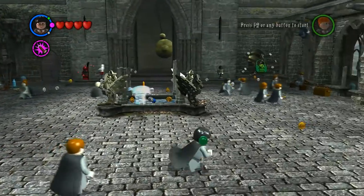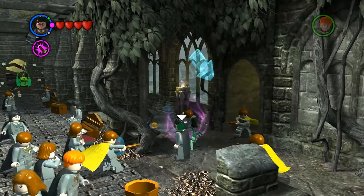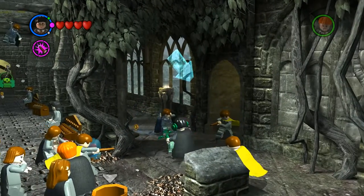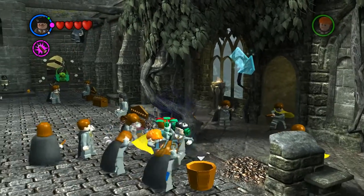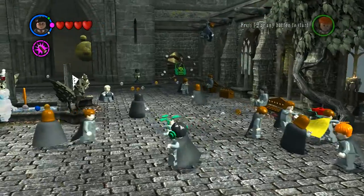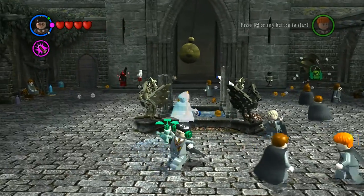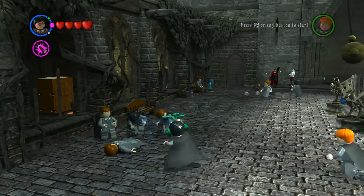Where's the Mandrake? Hello there. What are you doing exactly? Do you think you're helping? Is it these yellow guys? Who even are they, honestly? It's like they're just wearing yellow capes or something. Alright, watch this, dudes. Colin Creevy, I'm about to break your camera or something. Nearly Headless Nick, you like it? It's my new mixtape right there.